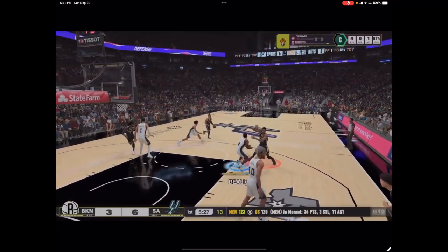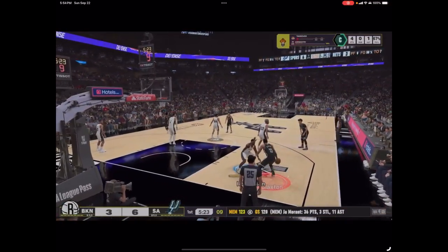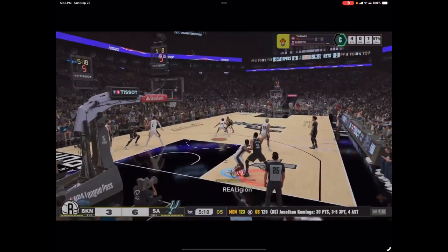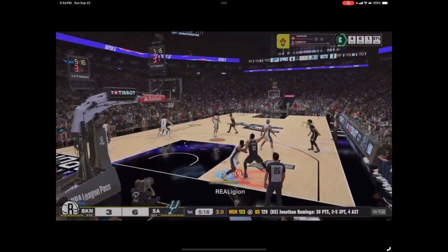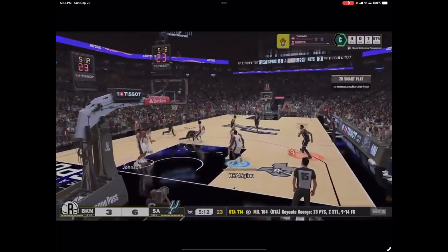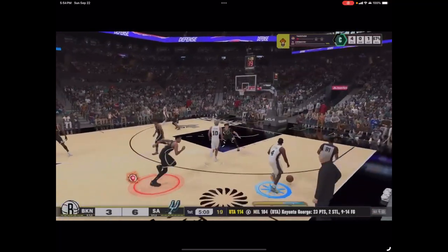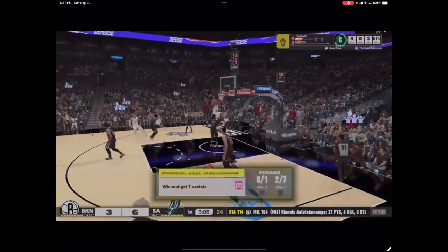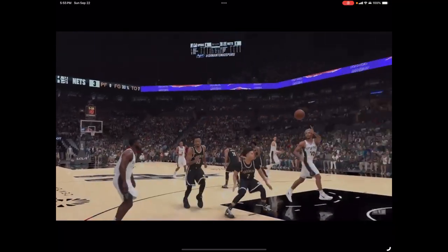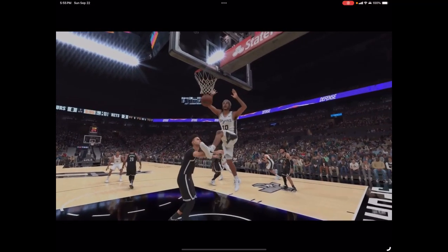Milton, a screen on Vassell. Pass to Johnson. Here's Joe. Just five to shoot. Here's Milton. And again, it's the Nets missing. Well, certainly not the best defensive effort, but this guy can't make them pay for their laziness. And the dunk by Sohan. Oh, taking it to the rack with power. Hammering down the two-hand slam.